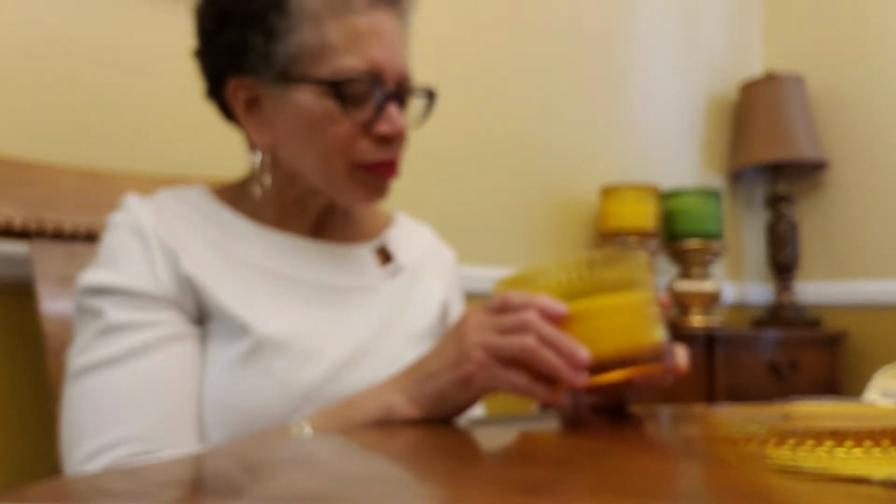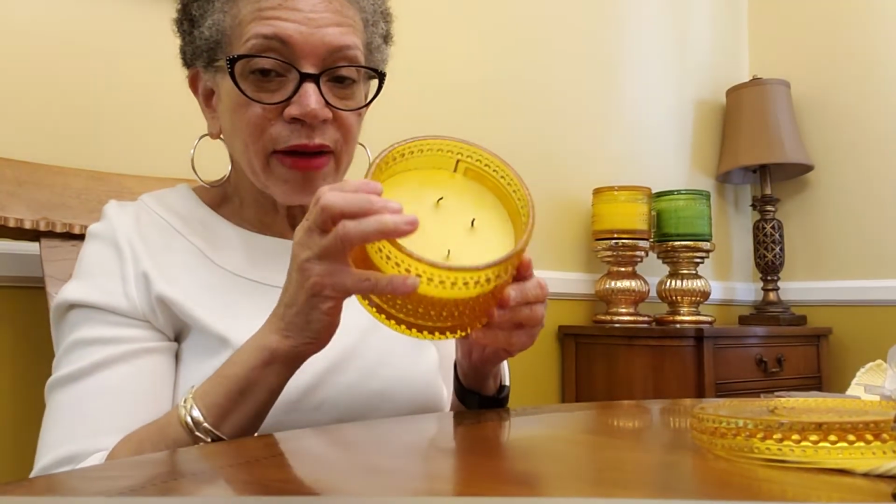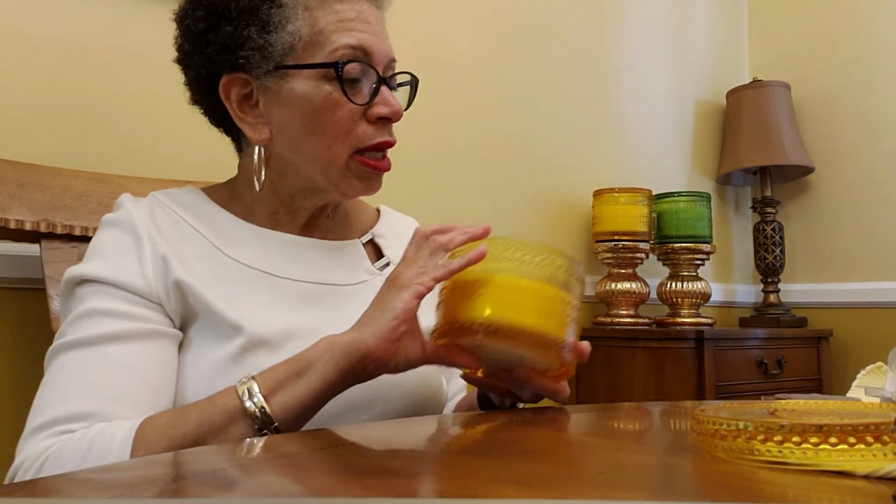Now, why does this camera keep focusing in and out? I don't know. That's not good. So sorry about that. I hope it stops. But anyway, yeah, so love this. Haven't had any issues with it so far, but as you can see, I'm not really that far into it.